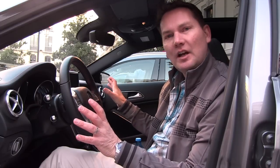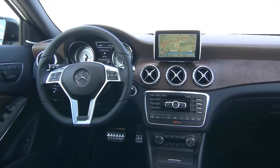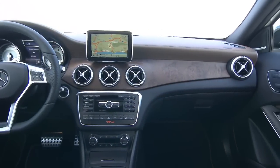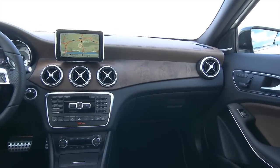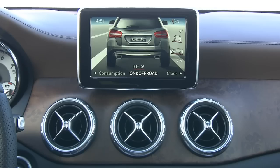Now, when you look at this, it's got the same fashion-forward dashboard with the screen that's in the center, with that sort of stuck-on application. Some people like it, some people don't. I'm not going to decide, you decide whether you like it. I should just point out that Audi with their new products are having that screen hide into the dash if you like. It comes in different sizes. Without navigation, it's smaller. With navigation, you get the bigger screen.